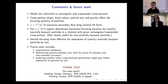So I'll leave it there and say thank you. And if anyone's interested, there's a couple of papers. One's out, and the one on gravity has been accepted by JFM and should appear shortly. Thank you.